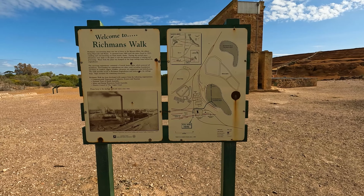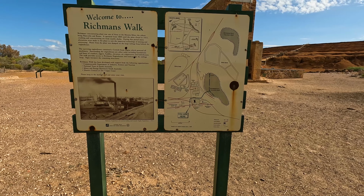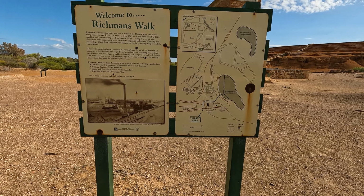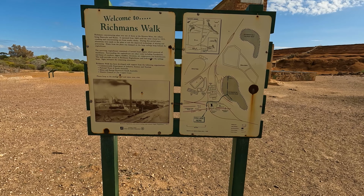At the moment we are just having a look here at Richmonds Walk. This is the concentrating plant, which is one of 3 at the Moonta mine, the others being Hancock's and Ryan's. It operated from 1869 until the mine closed in 1923, crushing and concentrating ore from nearby shafts. During this period, many alterations were made to the plant to suit the improved technology in mining and processing. Waste from the plant was dumped on the large tailing heap behind the engine house.